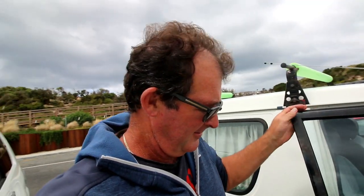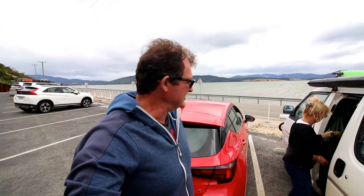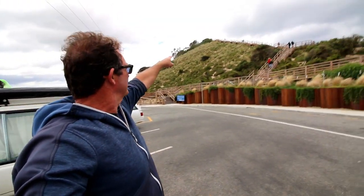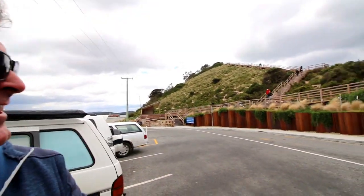The Neck. It's supposed to be quite famous, this, so we'll see. Well, it's a bit of a lookout up to it. Have you seen where we've got to walk up to? Right up there, look. Be pretty cool, I think. So that's where we're heading, guys. We're heading up to the famous Neck right up there.